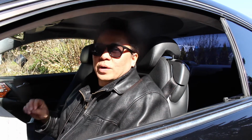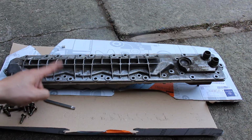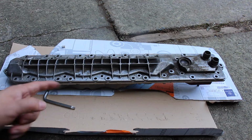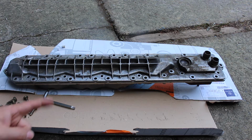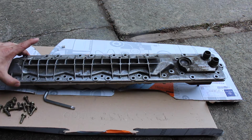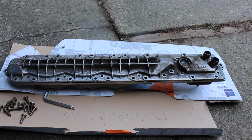This is what actually is the problem. Take a look at this. Here is the source of my oil leak. This is the oil cooler for the V12 Mercedes from 2000 to 2003. I think they changed the design when they made it twin turbo. It's very similar to the V8s, but the V8s were designed so that this can actually be taken out without taking off the heads, whereas this one, you have to take off the heads.